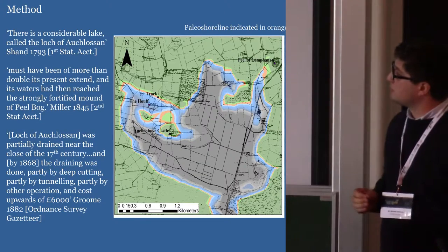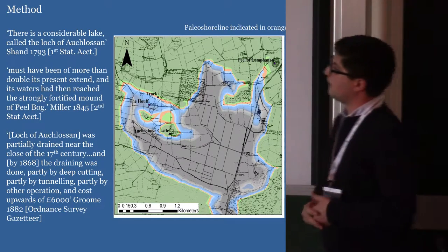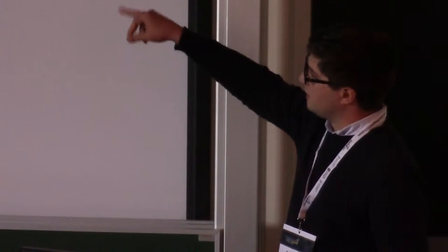And with many of these lochs, we can actually go one step further and determine roughly where the former loch was using historical accounts, using digital terrain models, and using the archaeological record itself. It's interesting to note, this particular loch is now an area of very fertile land, but there's not a single reported archaeological site within that orange line, which is at about 145 meters above sea level, with one exception, which I will come back to in a bit.